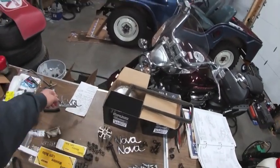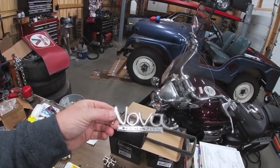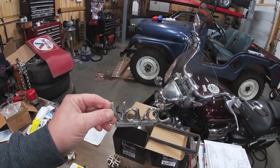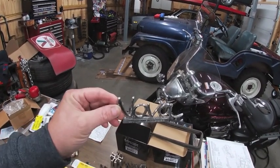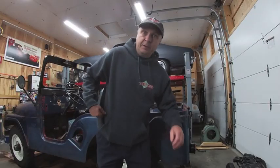And another thing I picked up for $1. Actually, my wife saw this hiding on a table and grabbed it. This is for the trunk lid emblem for the Nova. So it didn't look anything like this. I just ran a couple passes with some steel wool over it and it came out pretty nice for $1. You can't beat it.